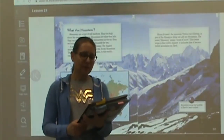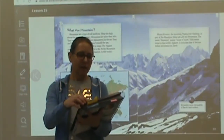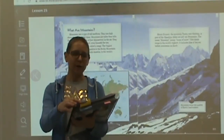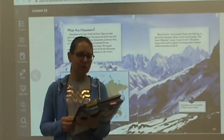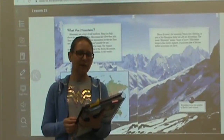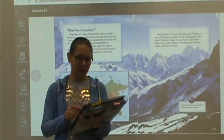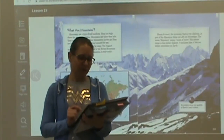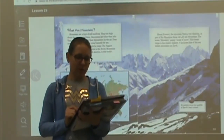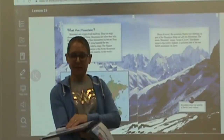Mount Everest, the mountain Temba is climbing, is part of the Himalaya Mountains. The name Himalaya means home of snow. This Asian range is the world's highest. It includes 9 of the 10 tallest mountains on Earth. So down at the bottom on page 351, there's a fun fact. Mount Everest covers 1/4 of the Earth's land surface. That's interesting to know.